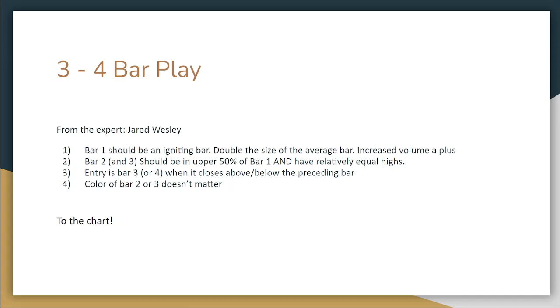This is his rules for the 3 bar play. So the first bar should be what he calls an igniting bar, about double the average bars. And if it's an igniting bar with increased volume, that's a plus. The second bar and third, if it's a 4 bar play, should stay within the upper 50% of the first bar and have relative equal highs. The entry bar is the third bar or fourth, if it's a 4 bar play. You're going to see examples of both. It's when it closes above or below the preceding bar. The color of the second or third bar doesn't matter. Let's take a couple looks at these.